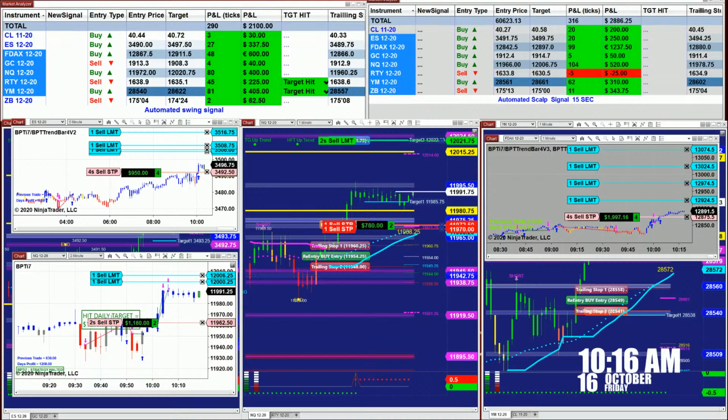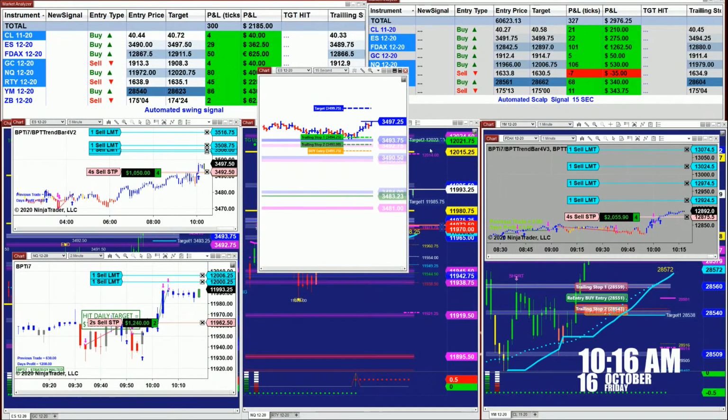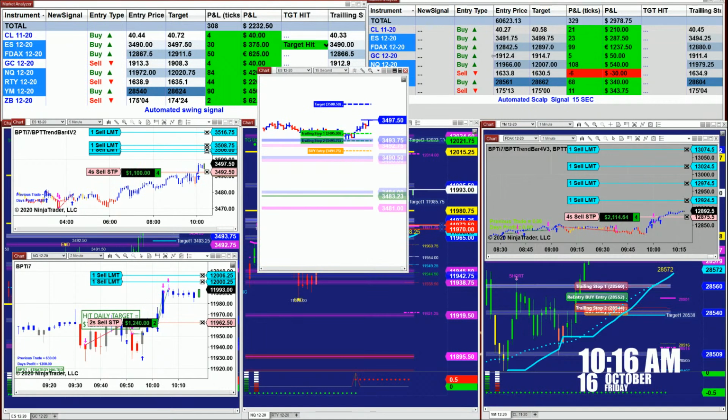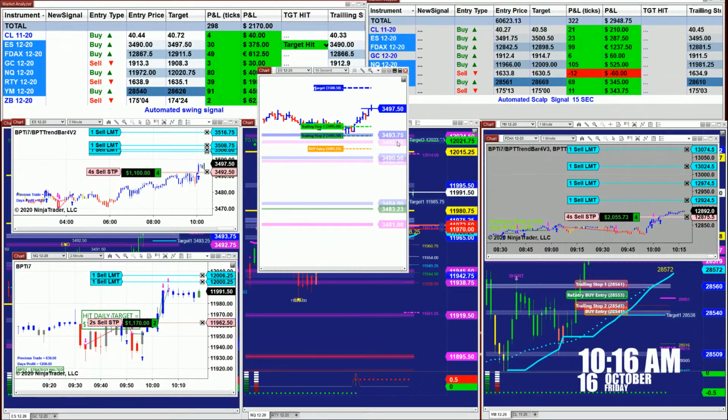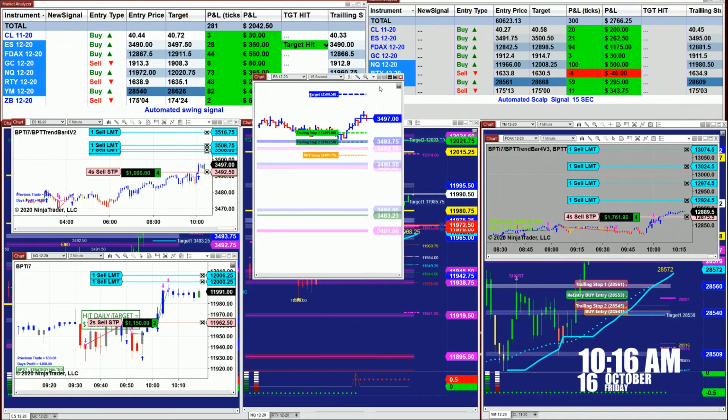At the moment, there are no trades on the scalper because I just restarted the Ninja. I want to shut down all the auto trades and start them again when we start the webinar today at 10 o'clock. So everything has been flattened out. And then immediately, when I came before 10 o'clock, I got the NASDAQ trade.